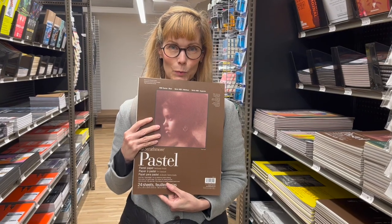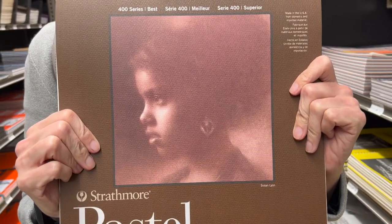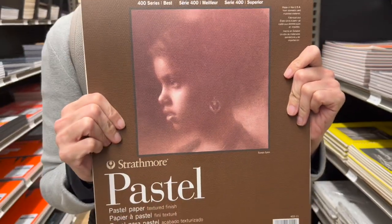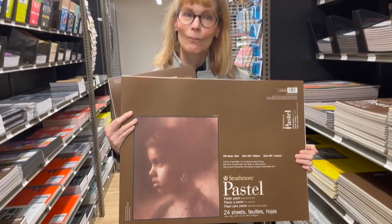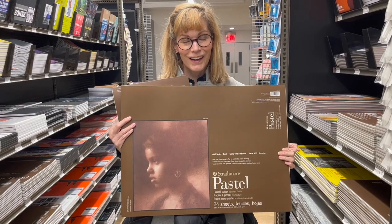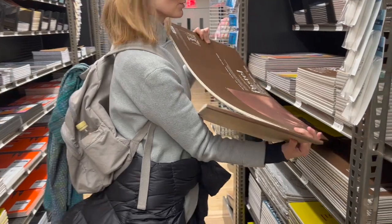You never see these anymore. So we're in the largest Dick Blick in the country, which is in Soho in New York. It was a long time ago, but they still have it. Oh, they got the big one too. Who is that of? Oh, that's Yanka, a model that we know. And that's a drawing Sue did of her a while ago. It's amazing that they still produce them.